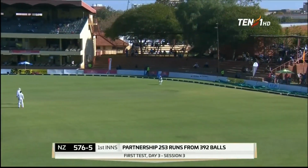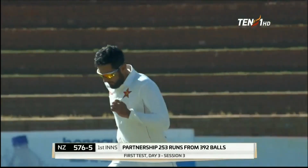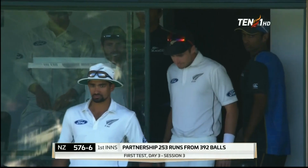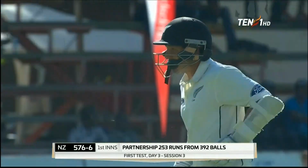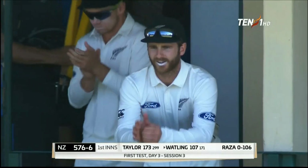He's gone for it again. It's in the air, is it? And taken. And that'll be it. That'll be the declaration, will it? Yes. Watling running off to get ready. Taylor, of course, now not out. 173. Watling goes for 107.